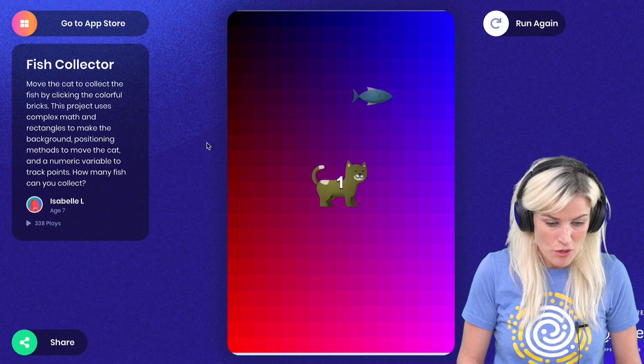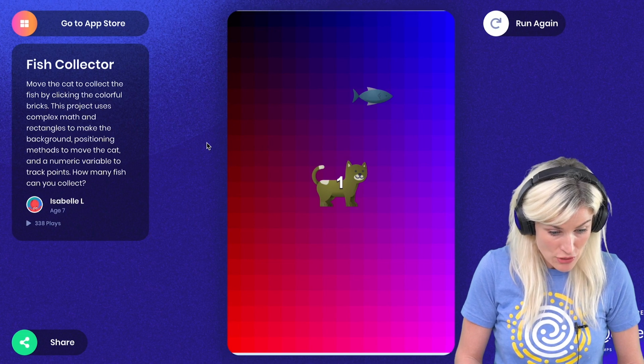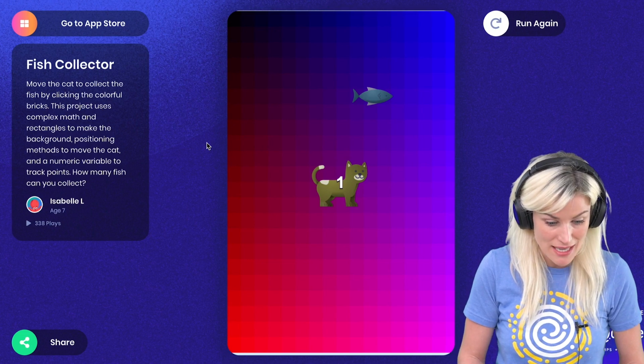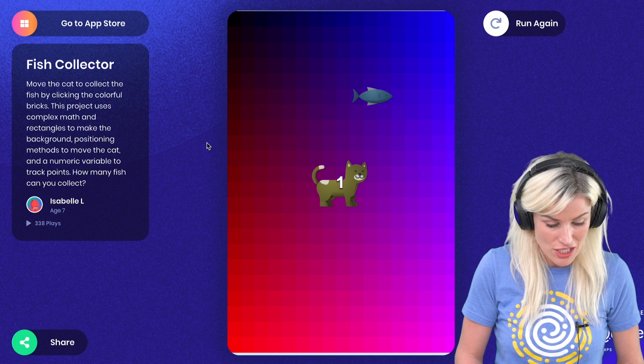Fish Collector. Move the cat to collect the fish by clicking the colourful bricks. This project uses complex math and rectangles to make the background positioning methods to move the cat, and a numeric variable to track points. How many fish can you collect?